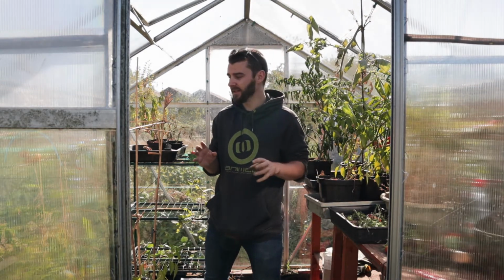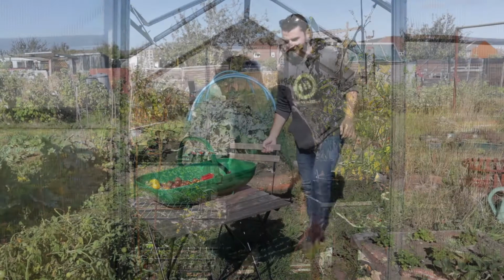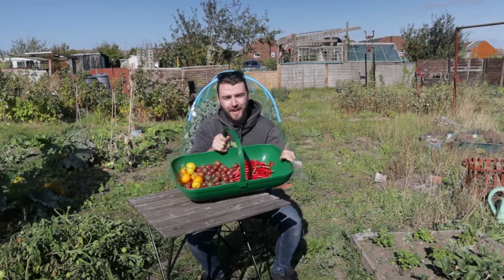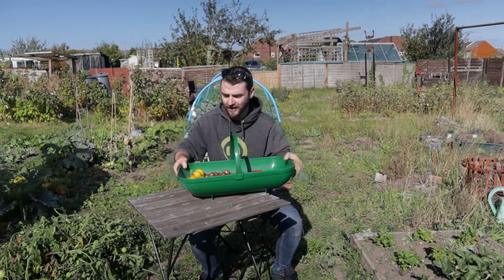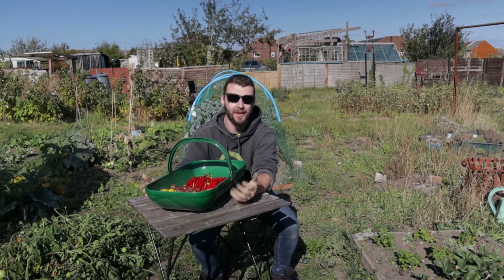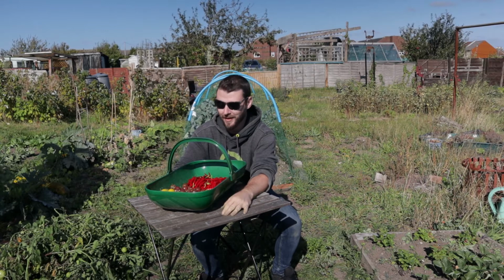I'm going to go around the rest of the plot. There's a couple of things to harvest, and then I've got to chop up the rest of that tomato bush that I showed you earlier. So there we go. I've just gone around and picked up all the little stragglers, all the last few tomatoes that were rolling around the floor. There's so much to do to get ready for winter. I need to get a load of stuff pulled up and the beds covered, but like I say, I think it's just going to be on hold for a little while.